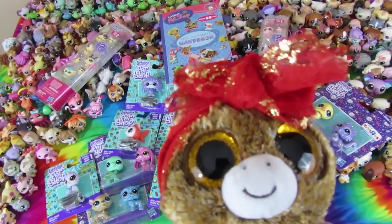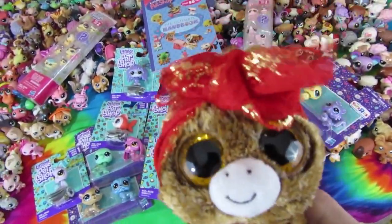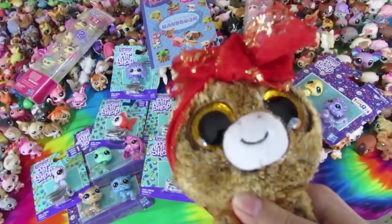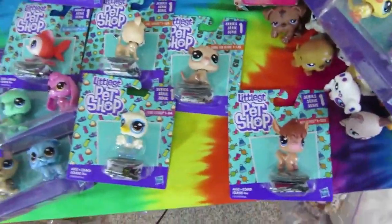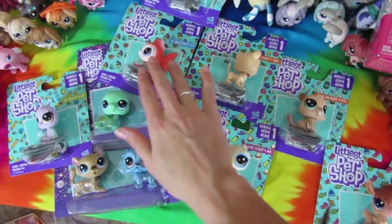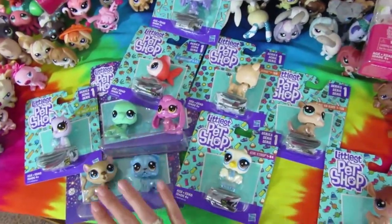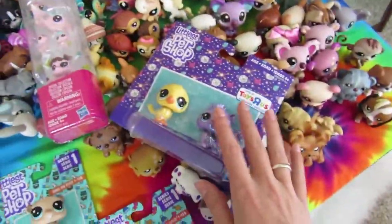Okay, so as you can see, there's some new Littlest Pet Shop that I just haven't opened yet. Some will be in future videos, and some I just didn't want to open. So I have the Series 1 bobbleheads. These guys, I did review them in a video, so I'm not unboxing these guys. These two I'll do a video on. This I'll do a video on. This I'll do a video on. This I'll do a video on.